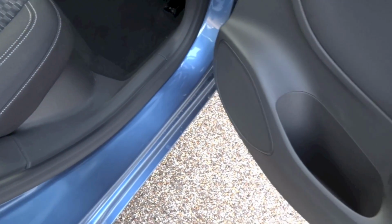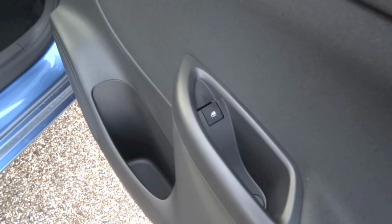You do have your speaker down there together with some storage and your window control right there.